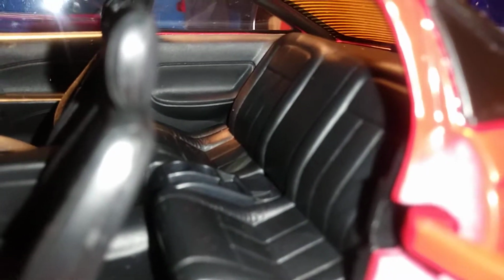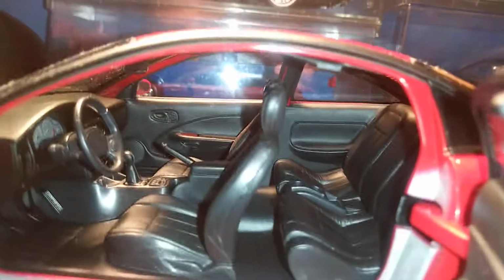And there's the back seat. And there's only room, and you got really nice cup holders back there. Back here, I ain't seeing no cup holders in this Camaro. But, I mean, you get some cup holders. That's some luxury right there.